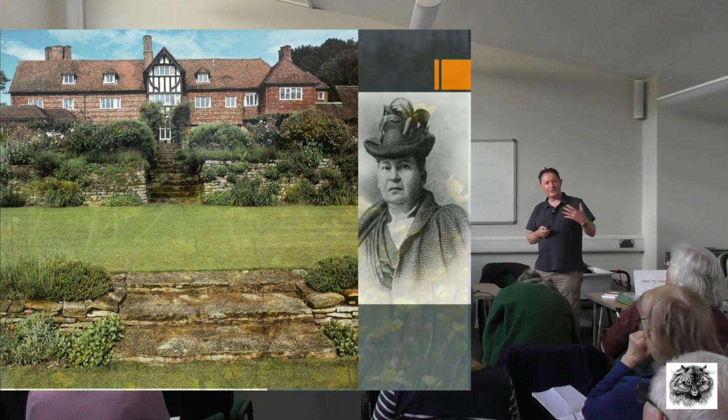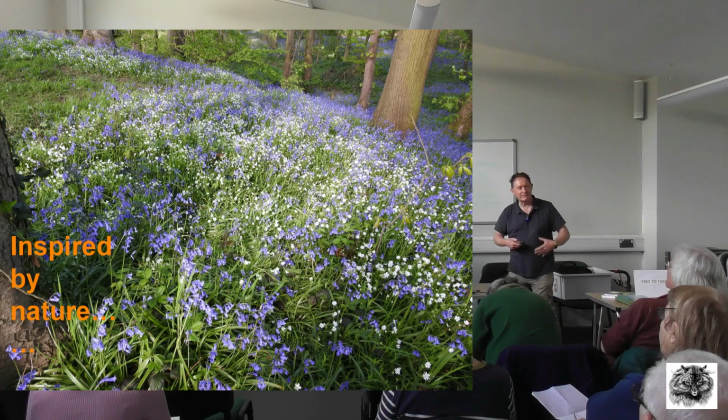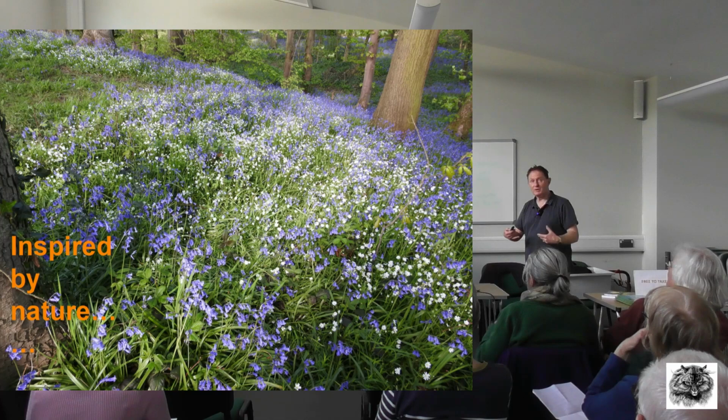So one of the things that gardening is about is creating habitats. But we need to think about nature. We want to be inspired by nature. But obviously what you can achieve depends on where you are and what you've got and how much you've got. But even if you've only got a small garden, you may be able to get your hands on a community wild space. And we are doing some work.